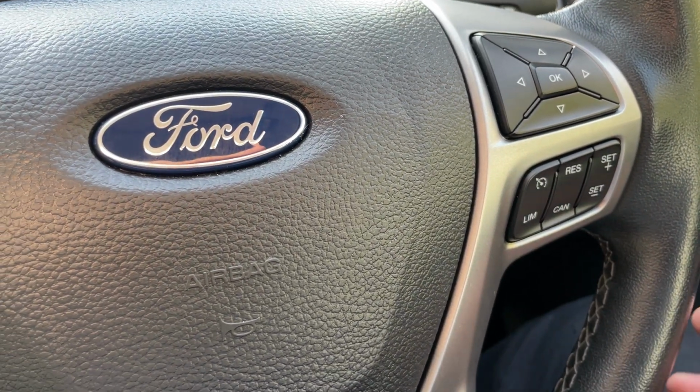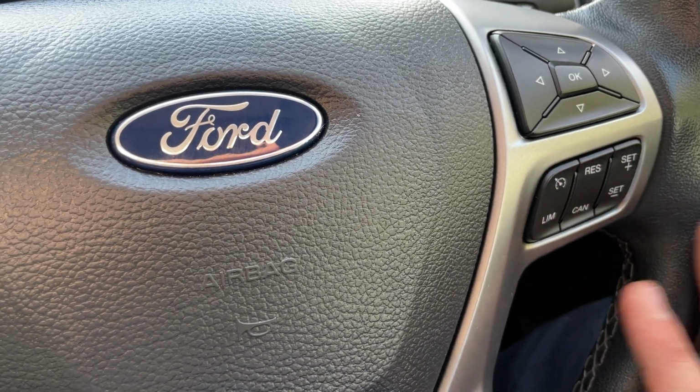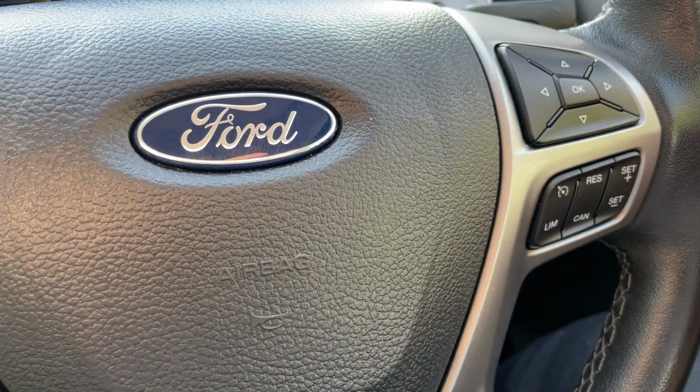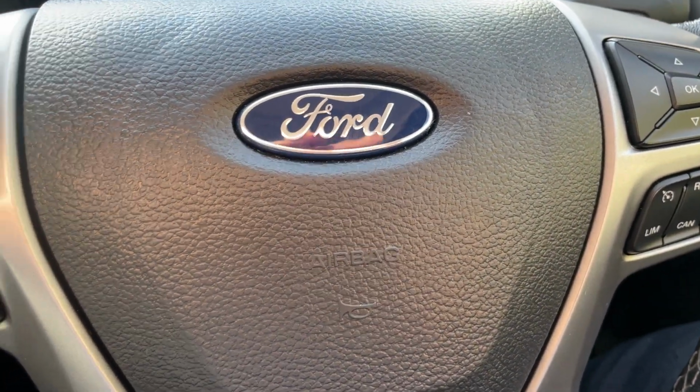So for a vehicle of this size, if you are driving on the motorway, can't recommend cruise control enough. It's going to save you a lot of money over the year on fuel, because it keeps your revs at a constant, so you're not on and off the throttle burning unnecessary fuel.